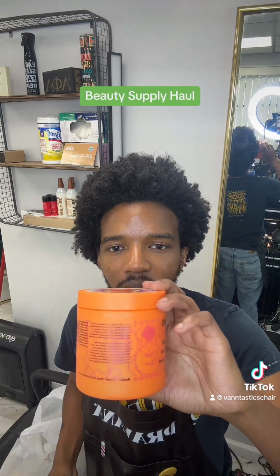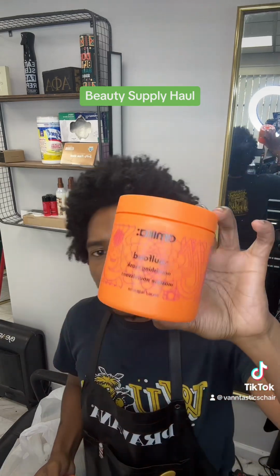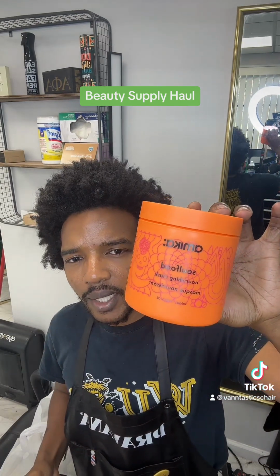And then they had this as the doorbusters. So this is normally like $20-something, and I got it for like $15. This is the Amika Soul Food deep conditioner. I wanted to give it a try. I like the few products that I've tried so far. So I was like, let's try this.